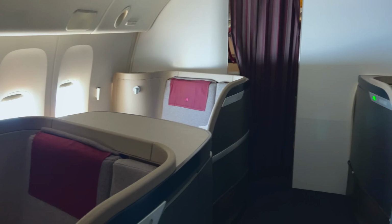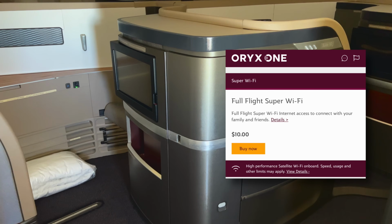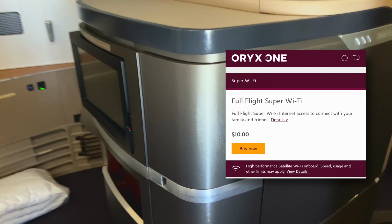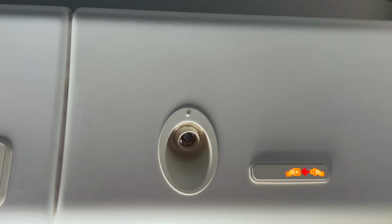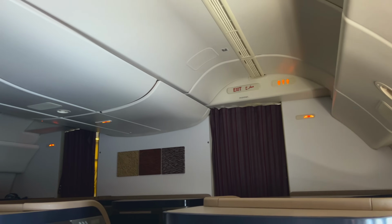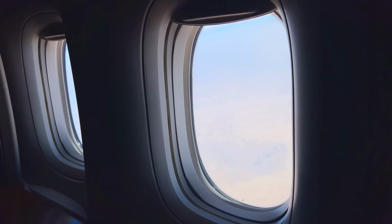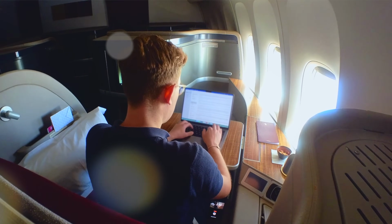I didn't even bother connecting to the onboard Wi-Fi, which would have been a no-brainer had I needed it since Qatar Airways only charges $10 for a full flight pass. Then again, they could throw it in for free in first class. I should mention that the cabin felt quite steamy and there were no individual air vents, but the benefit of first class is that you can really request anything. So I just asked the crew to turn the temperature down and it was sorted. First class, the place where I belong.